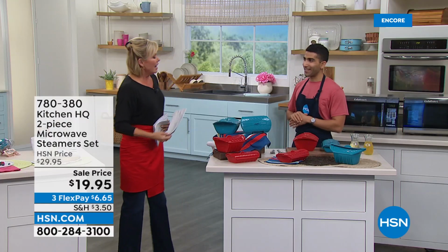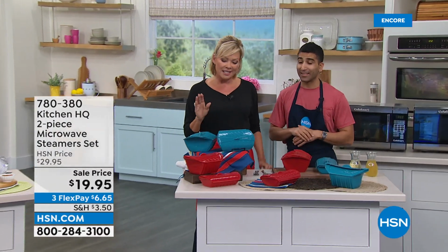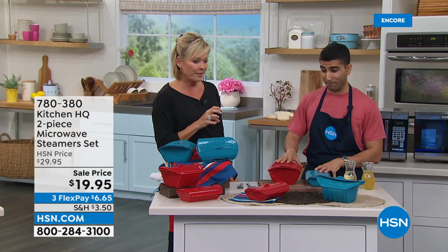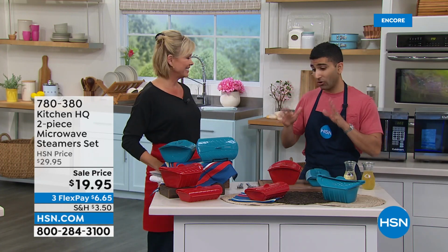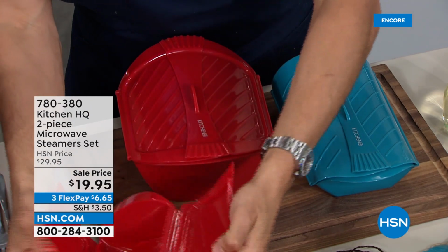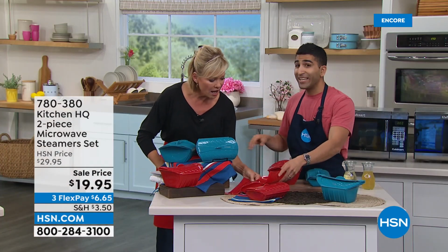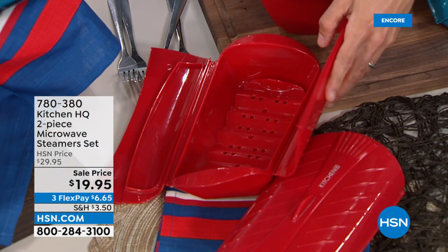But I mentioned the microwave steamers. These are pretty cool. Tell us how they work. It's super easy, Callie. All you have to do is put a splash of liquid in the bottom. They're silicone. They're even oven safe, up to 450. You could do this in the microwave.